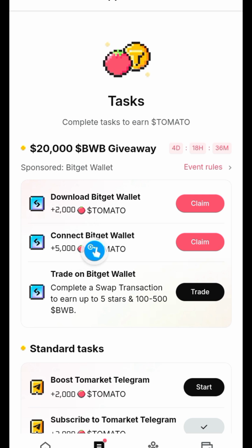Once you've done those two, if you come back to your app, you're going to see claim. So I'm going to claim them now. Let me claim that because I've done those two. So, claim.